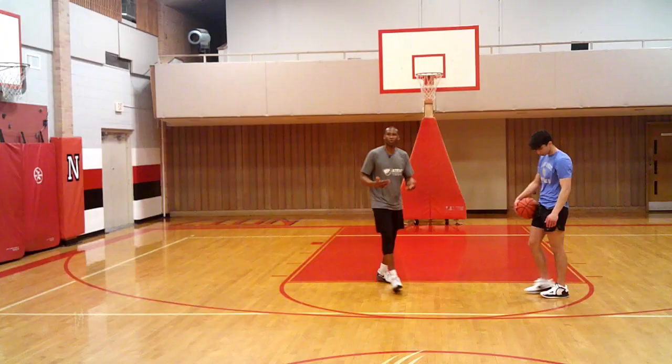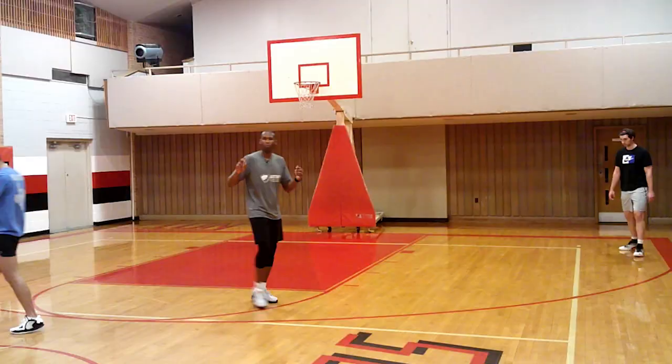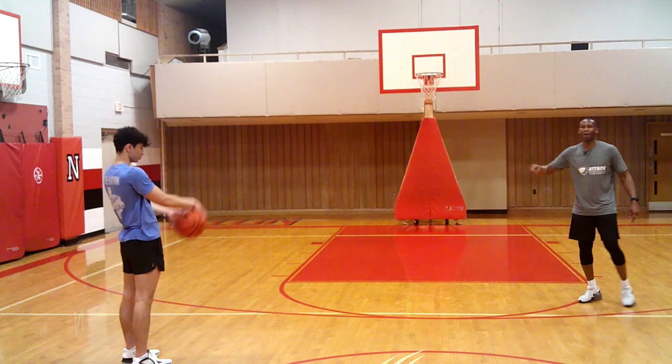What we're going to highlight is two missed opportunities. One, the flare screen player that came off the flare had a wide open jump shot. Sometimes when you rush your offense, you're not going through your options, right? And then we're going to highlight also that drop coverage missed opportunity on a simple 10-12 foot jump shot.